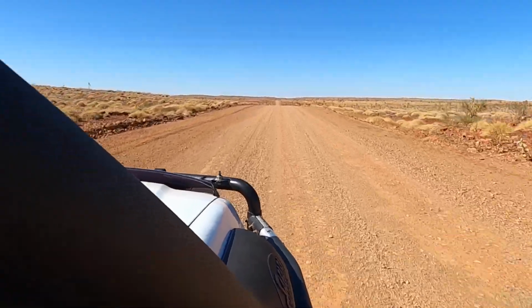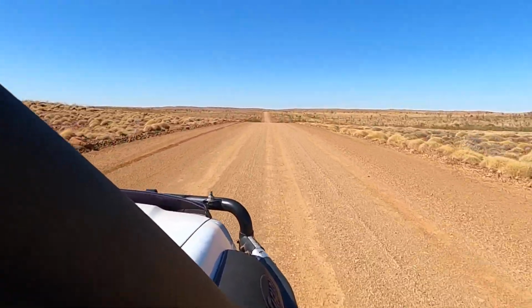I've let my tyres down to 30 at the front, 35 on the back, and 35 on the van. Don't really need to so far, but we have heard that there can be some rocky sections, and she did say there's a few water crossings as well, but I don't think there's probably any water in them at the moment. Oh, and they recommend that you don't take caravans or trailers on this road, but honestly so far I think that's just a liability thing, because the road conditions are really good.